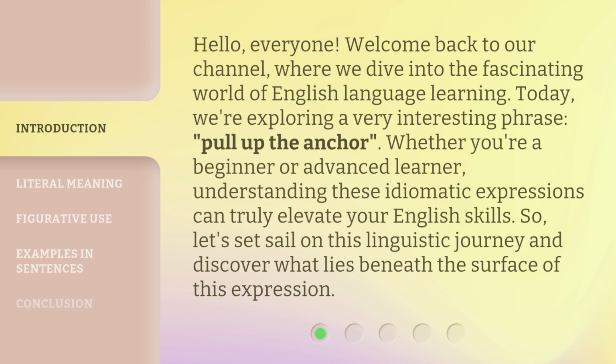Today, we're exploring a very interesting phrase, pull up the anchor. Whether you're a beginner or advanced learner, understanding these idiomatic expressions can truly elevate your English skills. So, let's set sail on this linguistic journey and discover what lies beneath the surface of this expression.